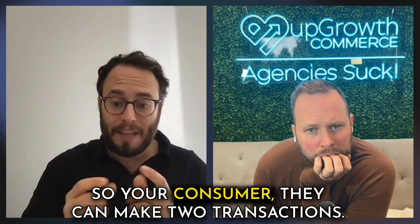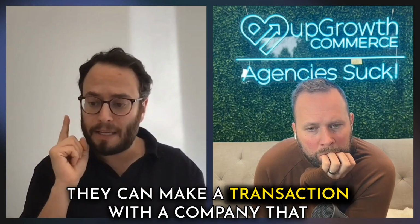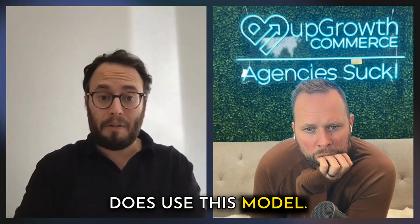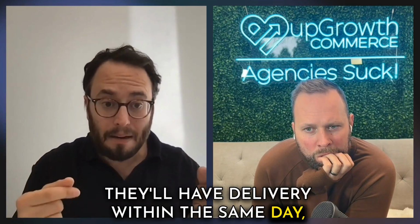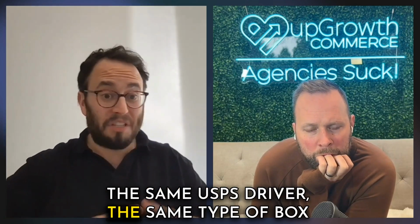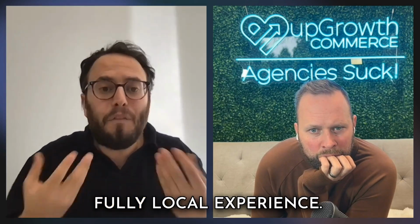So your consumer can make 2 transactions. They can make a transaction with a company that doesn't use this model, and a transaction with a company that does use this model. They'll have delivery within the same day, give or take within 24 hours of each other. The same USPS driver, the same type of box and the same label on it, a fully local experience.